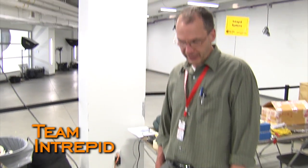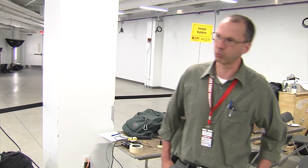What happened last year in the competition? Well, last year I had basically just put it together. Okay, so I had just gotten it to barely work. We weren't ready for the competition at all last year. We didn't have a chance, but we came out to show off our robot. We thought it looked pretty cool. Looked pretty cool. Okay, so what's different now? We're a little more ready.